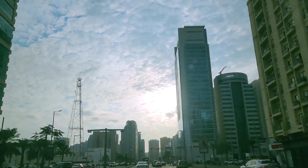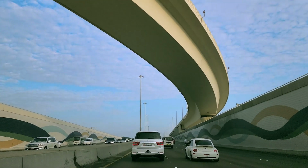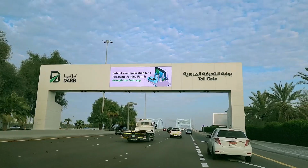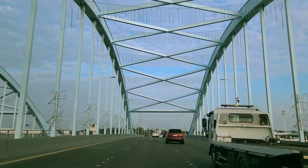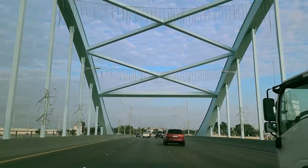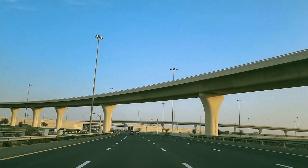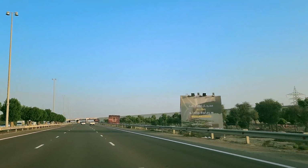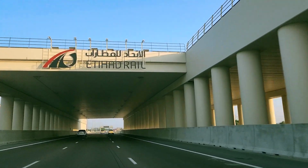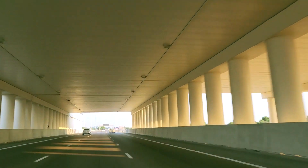Hello everyone, so today we are going to Sheikh Zayed Heritage Village from Abu Dhabi. It's 45 kilometers from the city, so it will take 35 minutes to reach. Look at the views on the road out the way. Beautiful Abu Dhabi city, as you can see the rail is under process.